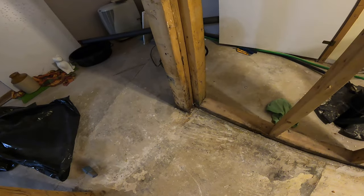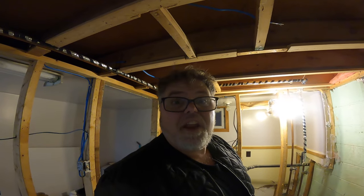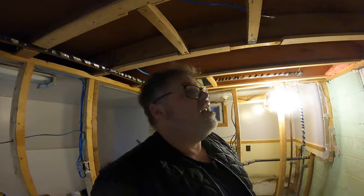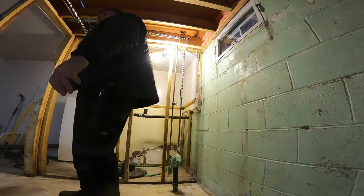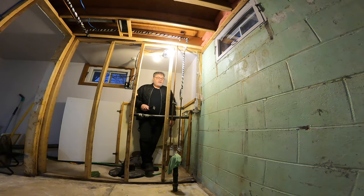Just suck that and breathe it in. It's good for you, right? Maybe not. I'm also very fat now, as you can tell, and I gotta lose some weight.